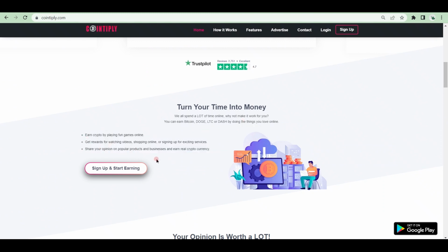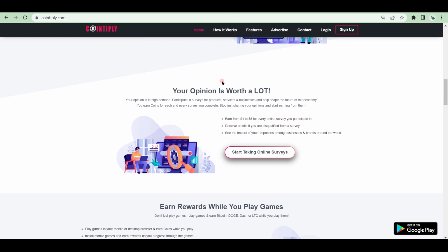It is also fascinating to see how online shopping works. You will almost certainly receive a savings simply for utilizing Cointiply. Another option to earn actual cryptocurrency is to share your thoughts about popular products and businesses, so you might as well give it a shot.